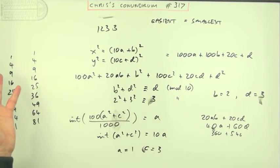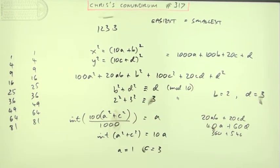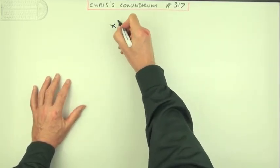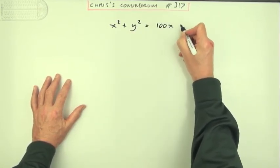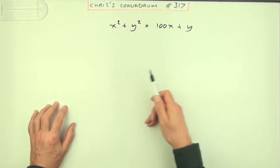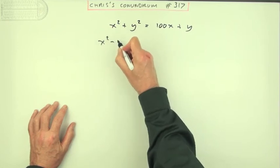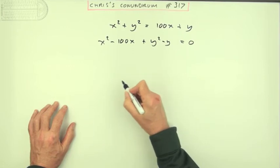Then I can use those equations to find the other ones. Or I could do something better than that. I could visualize it. Go back to that original equation. X squared plus y squared had to equal 100x plus y. Now, you can consider that as a quadratic in x, a quadratic in y, but look at the form of it as a quadratic in both of them. That's the equation of a circle. Just rearrange that a bit. X squared minus 100x plus y squared minus y equals 0.